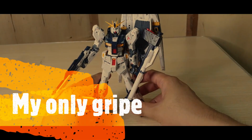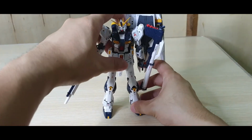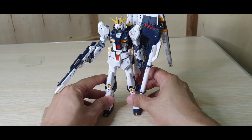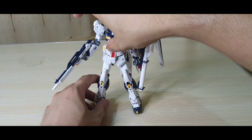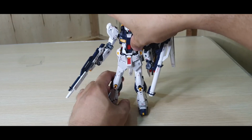My only gripe with this kit, as with most real grades, is that it can get difficult with making it stand on its own, especially with the asymmetrical design and the funnels. So without an action base, you're gonna have a hard time.